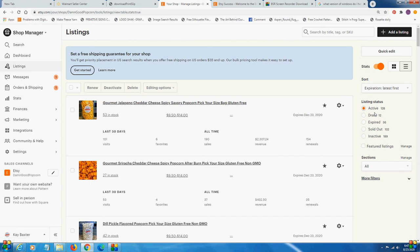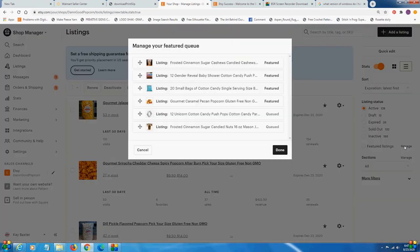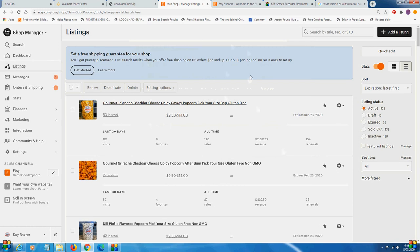And if you look up here, we have active, draft, expired, sold out, inactive, featured listings. These are the ones that go across the top. Here's mine. I can move these around. I can change them if I wanted to. Now I have featured listings instead of a banner. Banners used to be a big deal on Etsy, but there's really no advantage to having a banner anymore. I would just do featured listings up there.